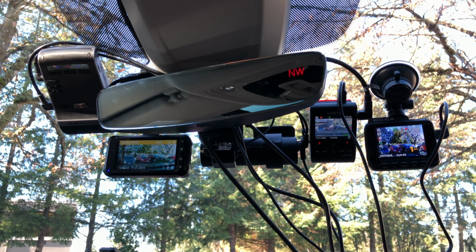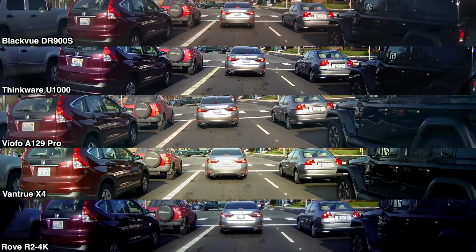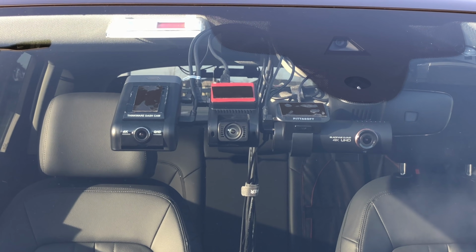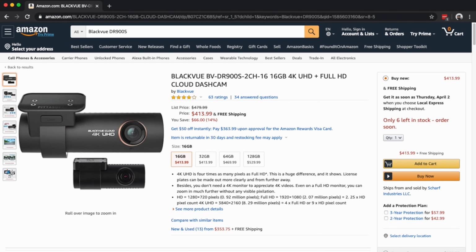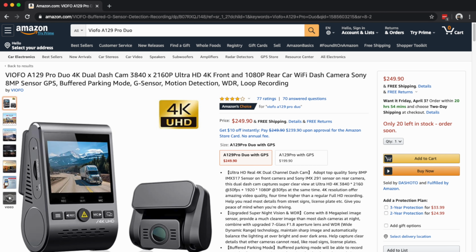actually have better video quality, and that got me really curious, and so I got 5 different 4K dashcams all loaded up on my windshield, and then once I started trying to edit and look at all that footage, it got a little bit ridiculous, and so I've narrowed it down now to my favorite 3 4K dashcams. We've got the Blackvue DR900S 2 channel, the Thinkware U1000, as well as the Viofo A129 Pro Duo.